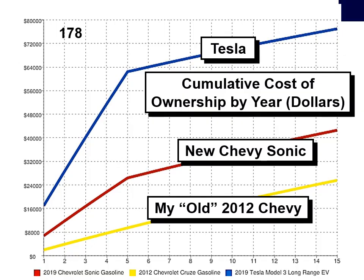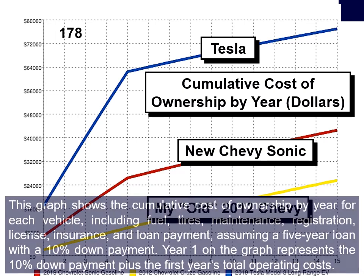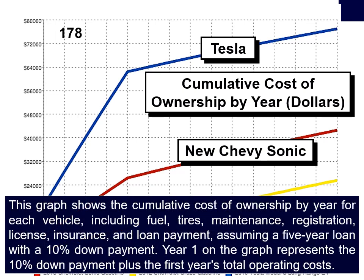This graph shows the cumulative cost of ownership by year for each vehicle, including fuel, tires, maintenance, registration, license, insurance, and loan payment, assuming a 5-year loan with a 10% down payment. Year 1 on the graph represents the 10% down payment, plus the first year's total operating costs.